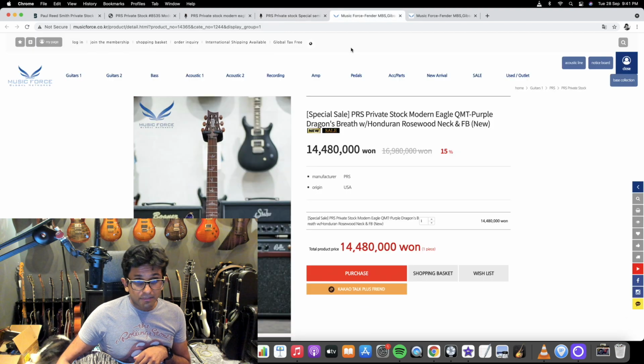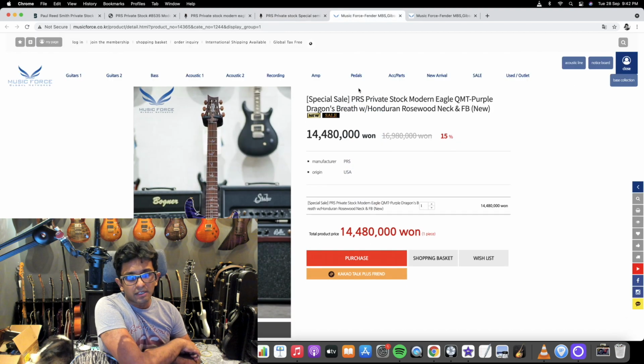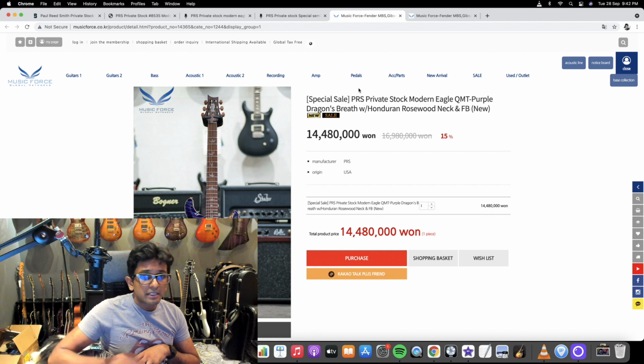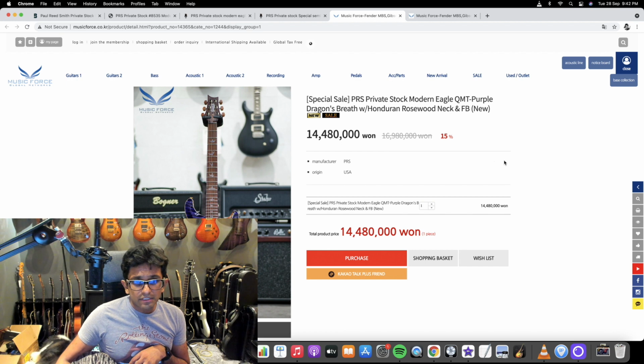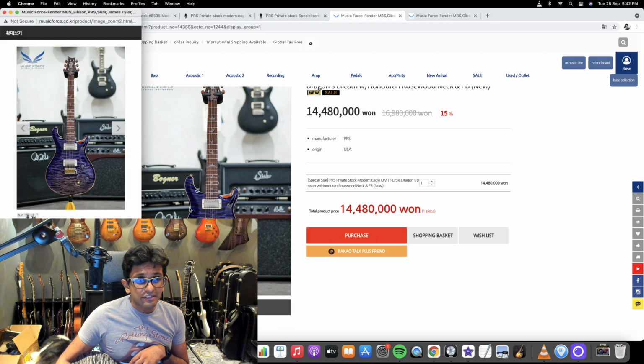Moving on, we move back to the original Modern Eagle. Well, not really. This is a private stock version. There are a couple of them in this shop in Korea that I was lucky enough to visit. Didn't get a chance to check out these guitars, though I wish I had. This is again a Dragon's Breath. And no, I'd like to keep it in English.